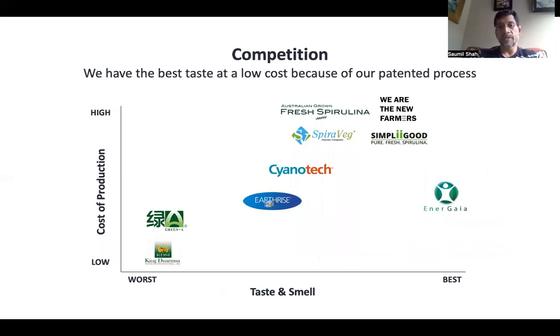So in terms of competition, we have the best taste at a low cost because of our patented processes. The lowest cost producers are bulk producers out of China, where they produce more than 50% of the world's spirulina, but they use it for those applications I mentioned earlier. They produce it in large open raceway ponds where anything can fall in and contaminate the spirulina, and that's okay for them because they don't prioritize taste or smell.